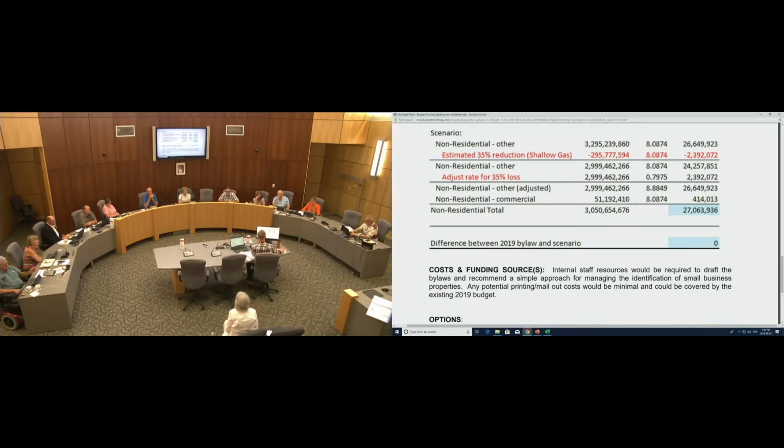Now, I don't believe that this entire $51 million would qualify, but that's kind of the ceiling that we're dealing with. So we'd need to find out how much of that 51 actually would qualify for the lower rate, and if it's worth the rub.